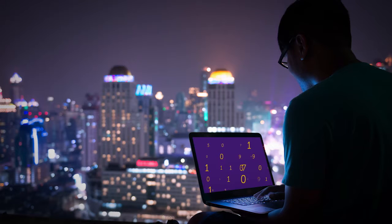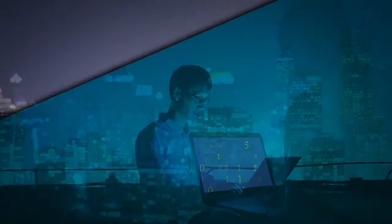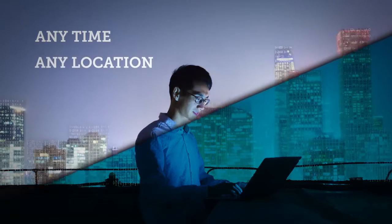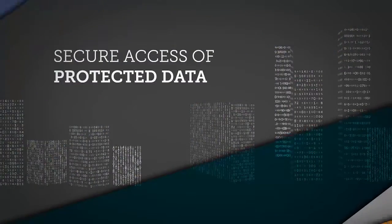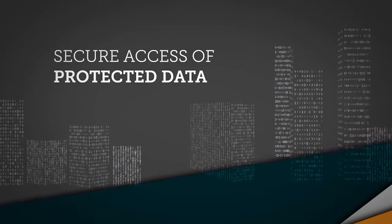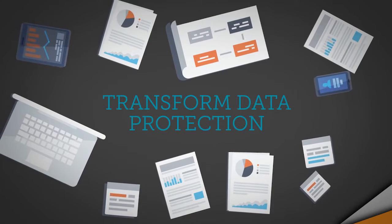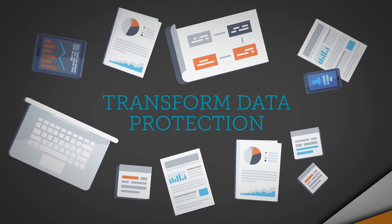Standard data is mostly user file data, and users want to access and share their data at any time, in any location, on any device. But the IT organisation needs to secure access to data and to have the data protected at all times. We need to think about doing things differently. We need to transform data protection.